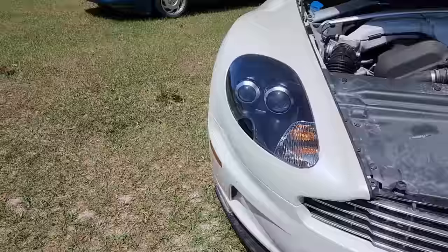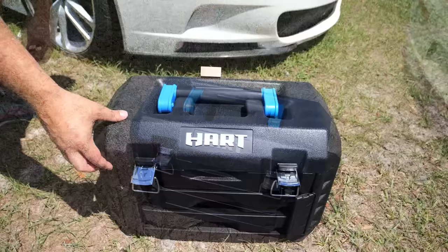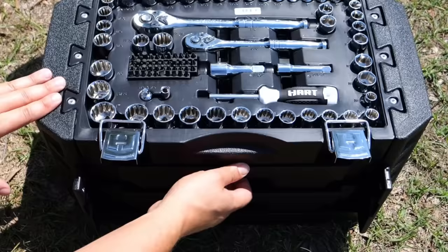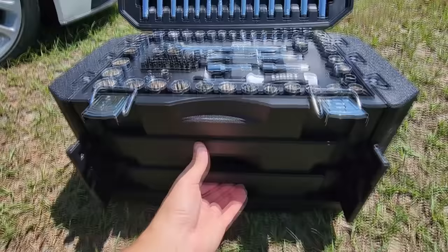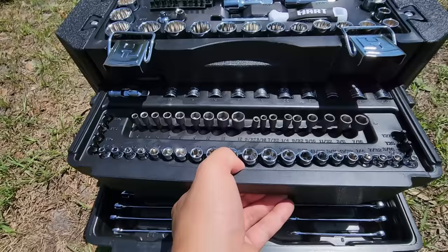Well, I brought out my mobile tool kit. This is a Hart 215 piece mechanics tool kit that comes with pretty much everything you need to work on pretty much any job you need on any car, and it's super portable. We got our 1/2 inch and 3/8 ratchets up top, along with a slew of different deep and shallow sockets. We open up the lower drawer here. There's our 1/4 inch, but what we need at the moment is right here, a T30 torx socket, in order to take that shroud out of the engine bay.